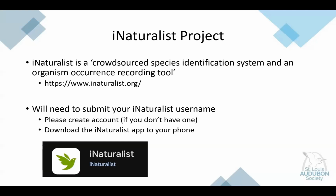All right. And all of our observations are recorded in our iNaturalist projects. iNaturalist is a crowdsourced species identification system and an organism occurrence recording tool. For those of you who aren't familiar with it, it really is a great resource for a lot of different things. You can record observations that you make while you're out hiking or birding, and add those to your iNaturalist account. That's good because it can keep a log of what you've seen over time. It can also help with getting identification on things that you aren't sure what they are.